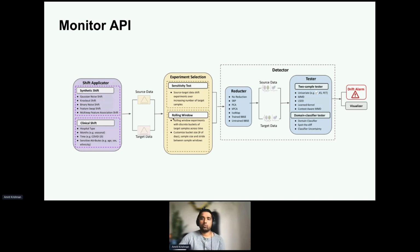Given a source and target dataset, you can compute the distance between these two distributions using these tests. We've implemented a few different testing methods, such as MMD, and univariate testing methods such as the chi-squared test or KS test, which a lot of statisticians are familiar with. There are also other methods such as the learned kernel test, or a context-aware MMD test, etc.